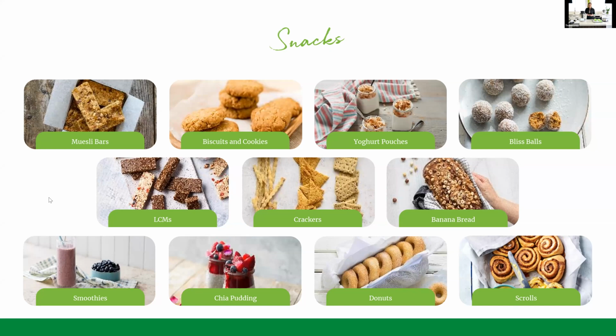Cookies and biscuits, super, super easy to make and have on hand. Again, a fraction of the cost of what you're going to be paying, not to mention the health benefit, because when you're buying anything pre-packaged, there are a lot more ingredients in those than if you make it yourself. Donuts, really nice sometimes snack, but you can make them yourself. Your chia puddings, your smoothies and juices, your scrolls, all of those are examples of snacks that you can enjoy by making them in your Thermomix.